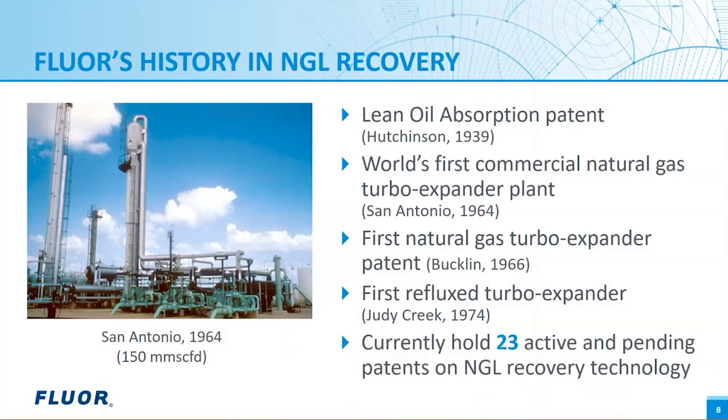So I'd like to start today's presentation with a little bit of background and Fluor history. DDP, as Allie mentioned, is one of Fluor's NGL recovery technologies that's part of a larger gas processing technology portfolio. So keeping that in mind, I thought I'd walk through some Fluor history in the NGL recovery field to start off. As you can see from the items on the slide, Fluor has been involved in the gas processing industry for over 80 years and has developed technologies for NGL recovery throughout that period. It started in 1939, when Fluor was granted the first lean oil absorption patent for natural gas, which got the NGL innovation ball rolling.